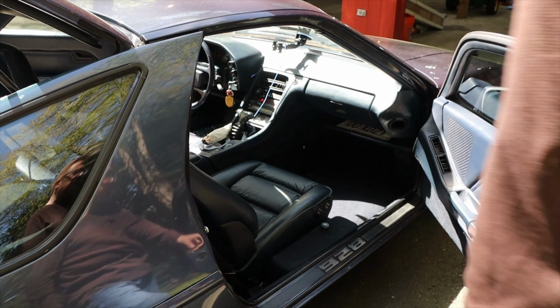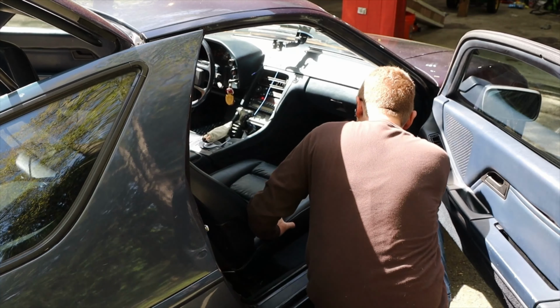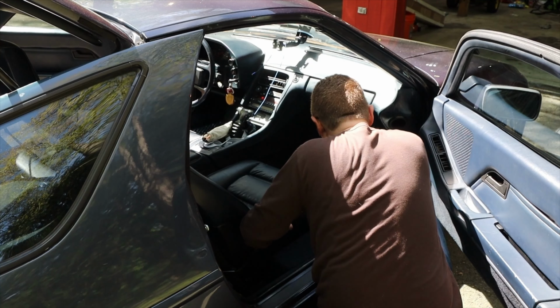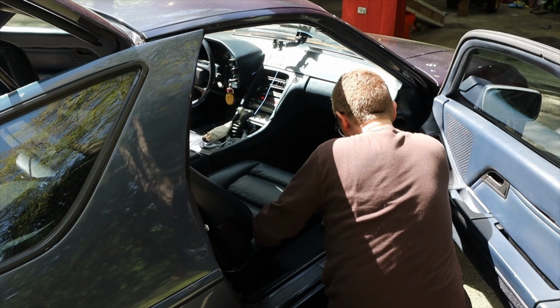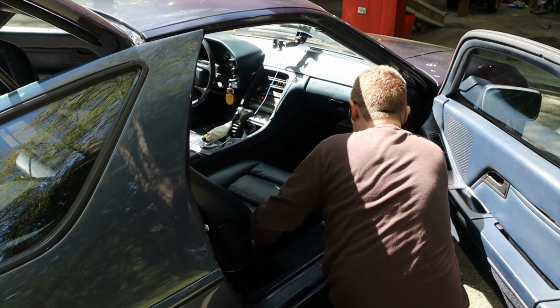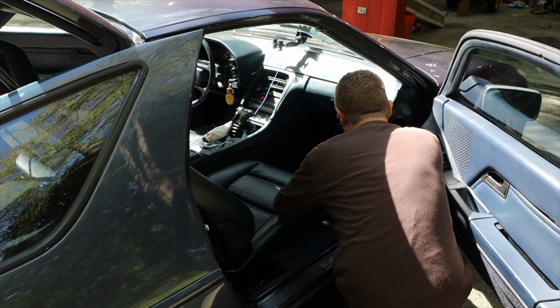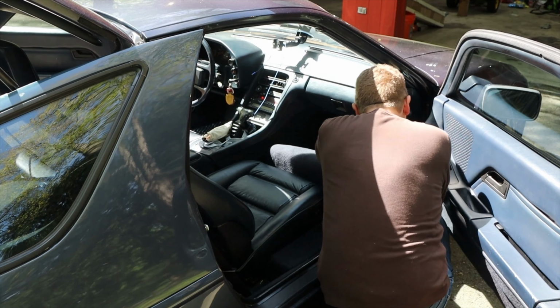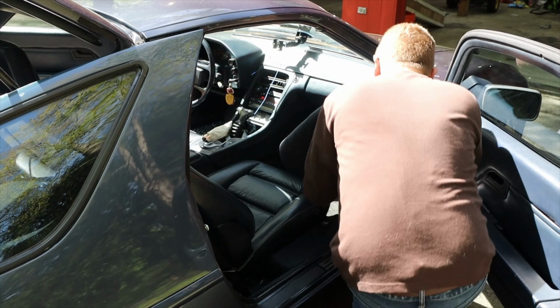Right, and the same with these ones. Let's push these seats back. Now these ones are screwed in. It shows you what I was talking about. But these ones screw up very easily. There we go. Right, out you come. Yes. This also has a stud up there. I forgot about that. Okay.